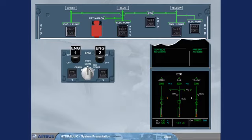Once the start sequence is complete, both pump legends are in white. As the PTU is stopped, the green memo hydraulic PTU is removed, and the 3 hydraulic systems are supplied normally.